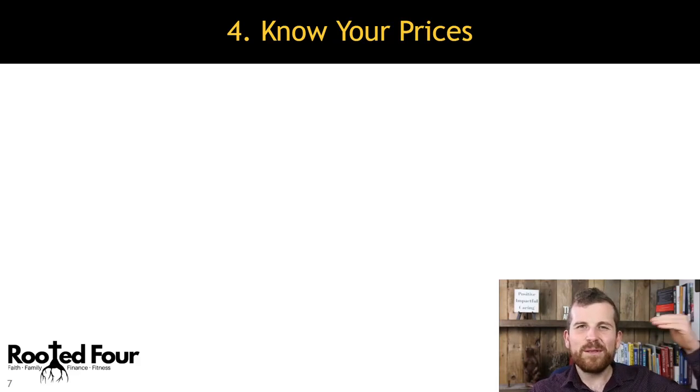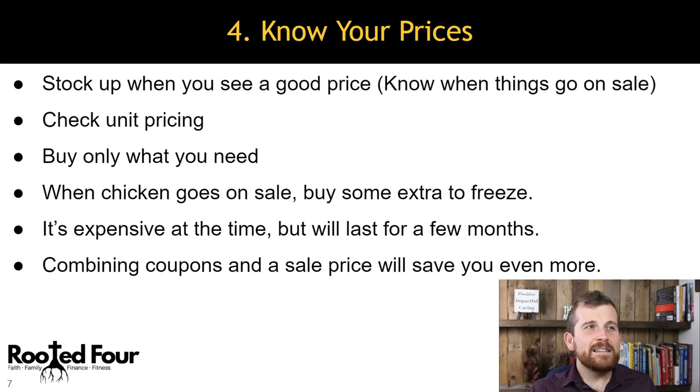If I know that the price is too much, maybe I'll buy another thing instead. I'll plan my budget accordingly, my food schedule there. Check the unit prices. Sometimes the smaller quantity might be cheaper than buying a larger quantity, especially if you're going to be throwing it out.